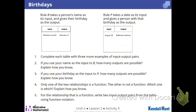So, for rule B, we're going to take a name and get a birth date. Annika, what's a name and birth date? I have Julia, February 16th. Okay, and I would put a last name. This is intended to be a specific person, not just a name. Okay, and Elliot. I have Oliver, December 11th. Okay, and there's a bunch of other ones.